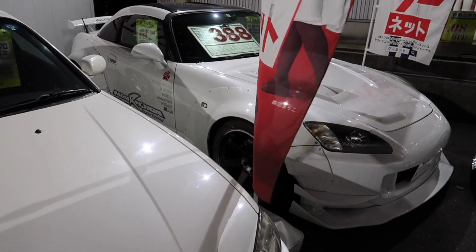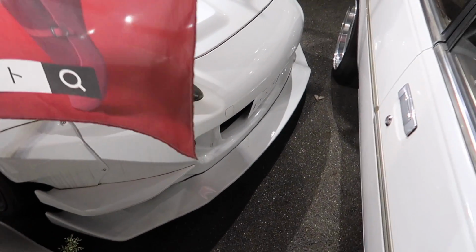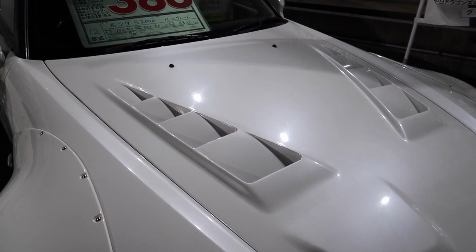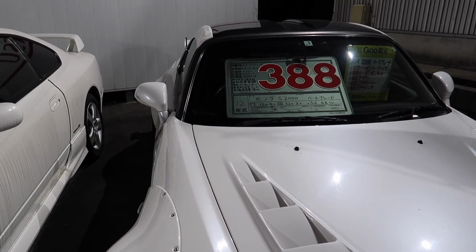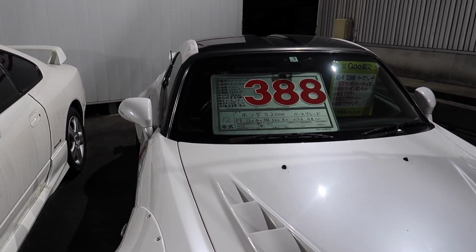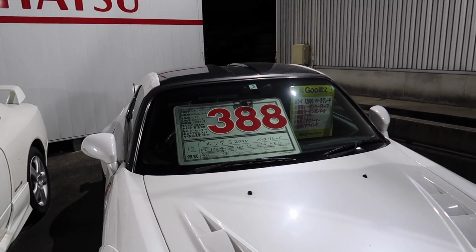This S2000 though, man, I love me some S2000. This one's got a nice big wide body on it, vented hood. It's around a $36,000 car, year 2000, 48,000 original kilometers. Not bad at all. 48,000 original kilometers, that's the same amount of kilometers my 180 has. We just keep coming back to the 180, it keeps coming up. Some of you guys hate it, some of you guys love it. I love it and I'm excited. This dealership, pretty awesome. There's some pretty awesome cars out here.